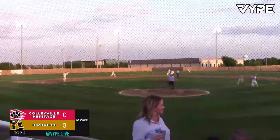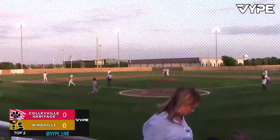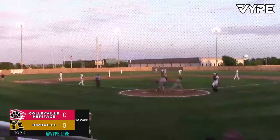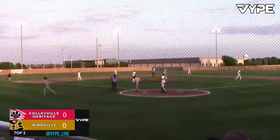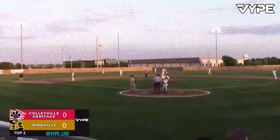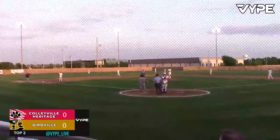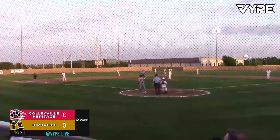Grounds one weakly. Oh, it bounces right out of the glove of the shortstop out into the outfield. We have to see if that's being charged as an error here. It was a very playable ball there. I believe it probably will be charged as an error on the shortstop.